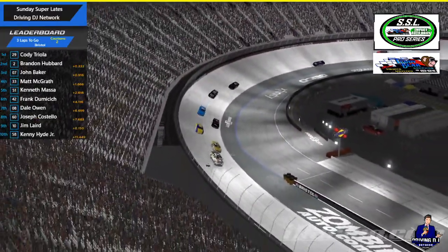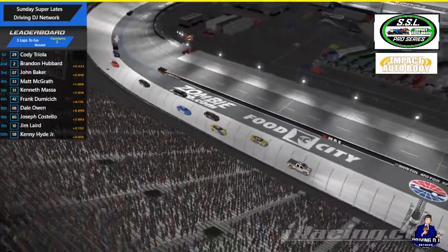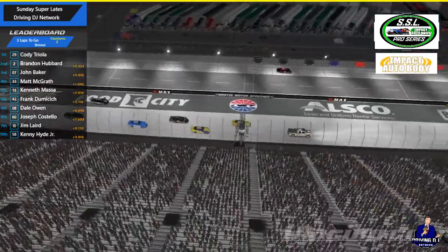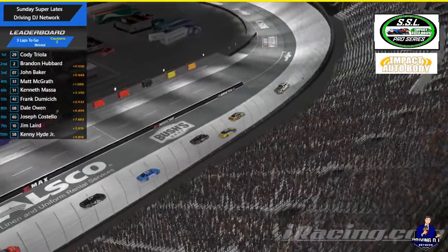One half of this field pretty much remaining the same. The 07 of Baker was looking to make some moves there and get that machine up into the top 2. No time to get any action going as we have another caution in this one.